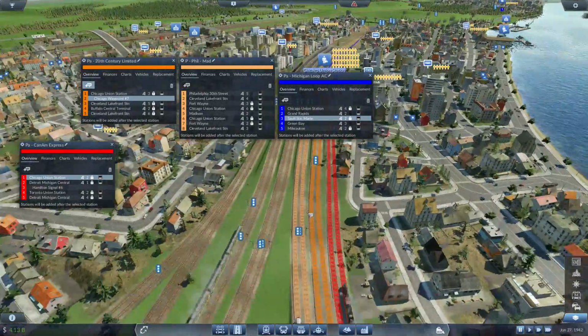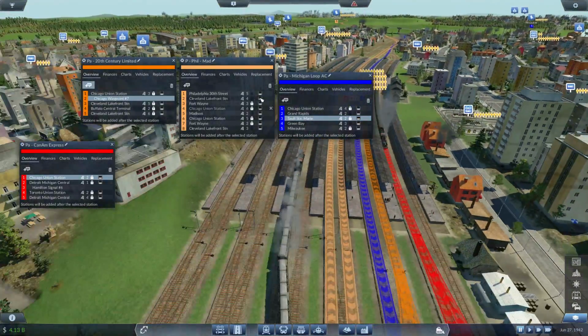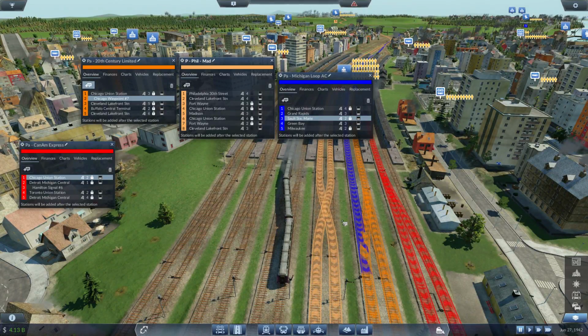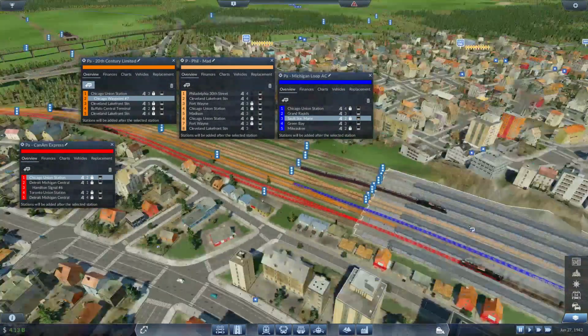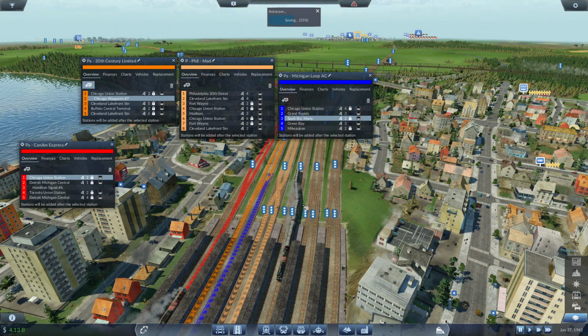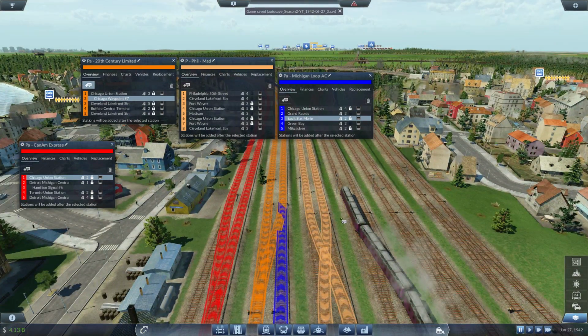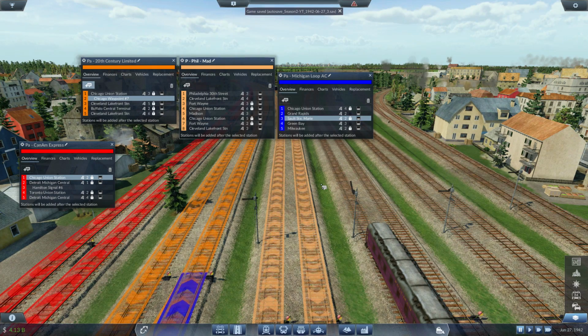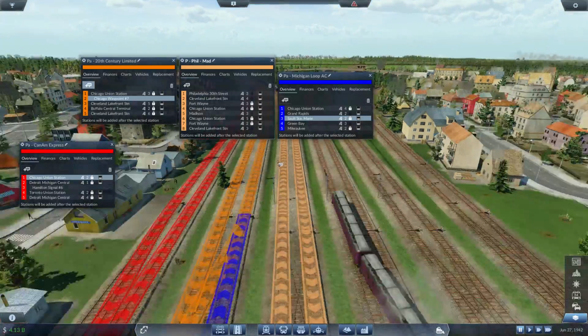Also, I've got these 2 platforms the wrong way around. So let me swap these platforms around. So it's Chicago to... what was it? Chicago 6 is going to be Chicago 5. Chicago 5 is going to be Chicago 6. Is that right? No, that's wrong. That's wrong, that's wrong. Chicago 6. Chicago 5. No, I was right. Oh, I'm getting so confused.